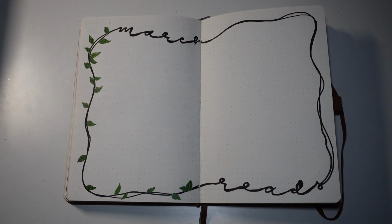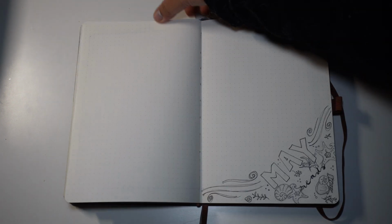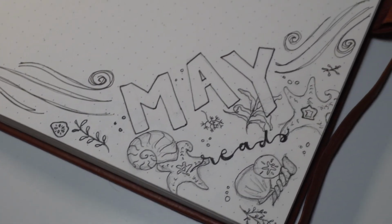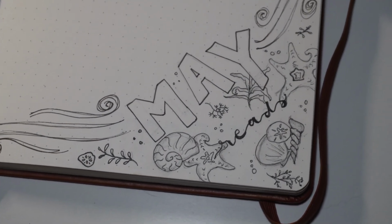reads. This is supposed to be filled with book covers of books that I read in March. I never printed them out. My April reads, I never even finished the spread at all. May, oh my gosh, May was supposed to be this really fun ocean theme. I did all the doodles, but I never colored them in because I didn't want to take out my art supplies to go do that.